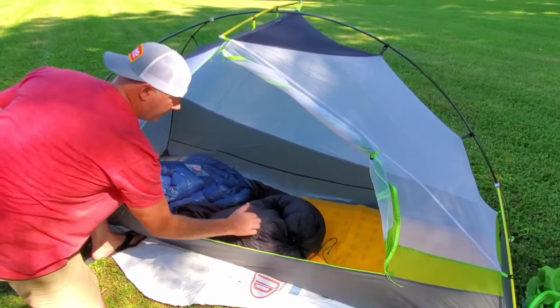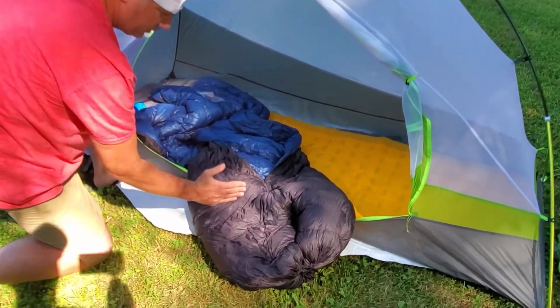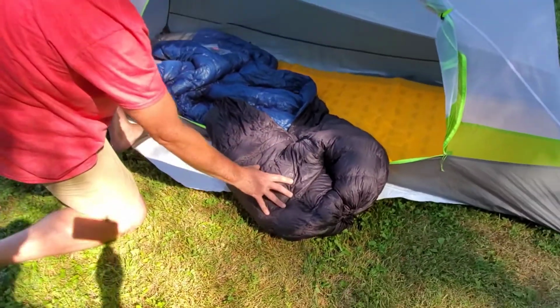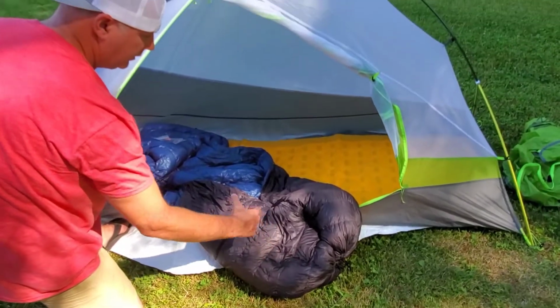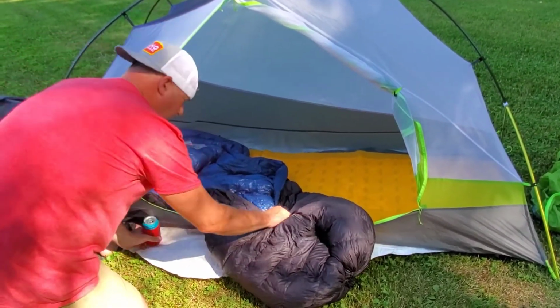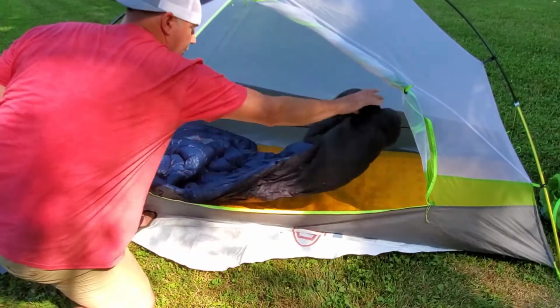But what was really cool about this company is, see how the baffles run in a different direction than the main body. I loaded this up with 900 fill, just a little extra protection around your feet. And then this unzips right here, so if you really want to lay it out as a full quilt, you have that ability. So I went with the quilt.